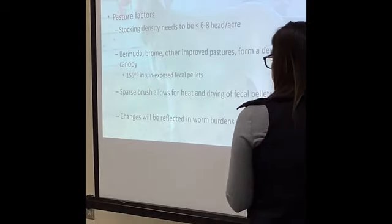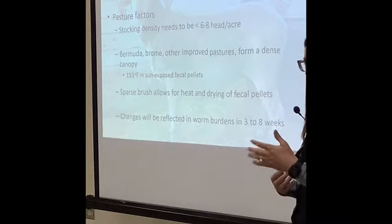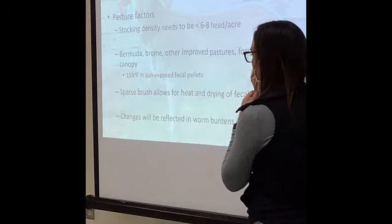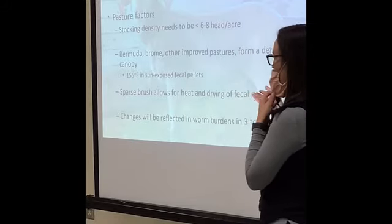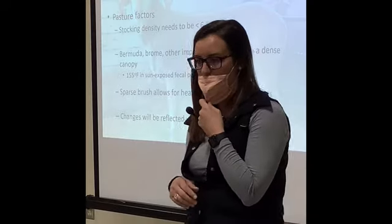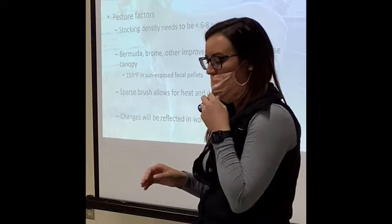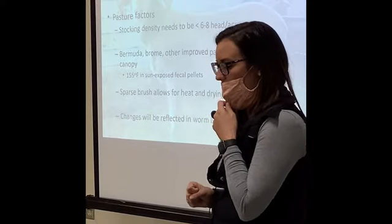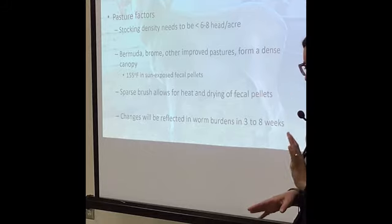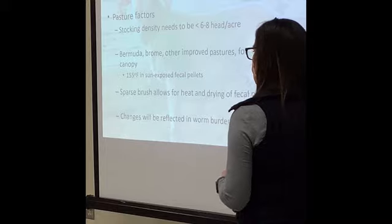So if you're out grazing, and that's the reason you're having parasite issues, which if it's internal parasite issues other than coccidia, it's typically going to come from grass. You want to make sure that your stocking density is not too high. For most places, that's going to be between 6 to 8 head per acre. And that can vary, of course, depending on how you've been managing that grass and moisture levels, all that kind of stuff.